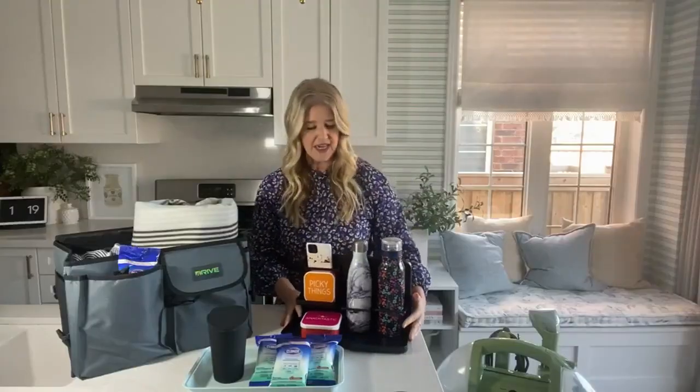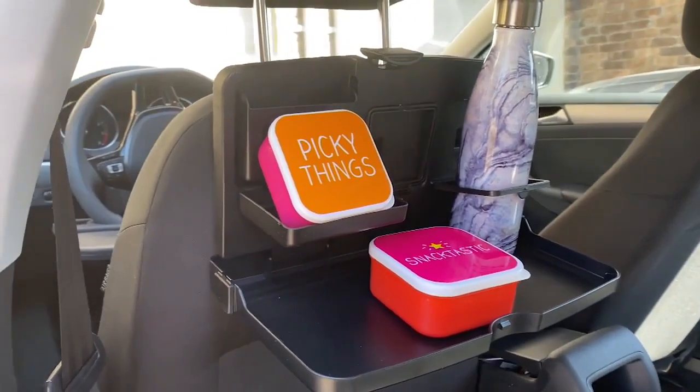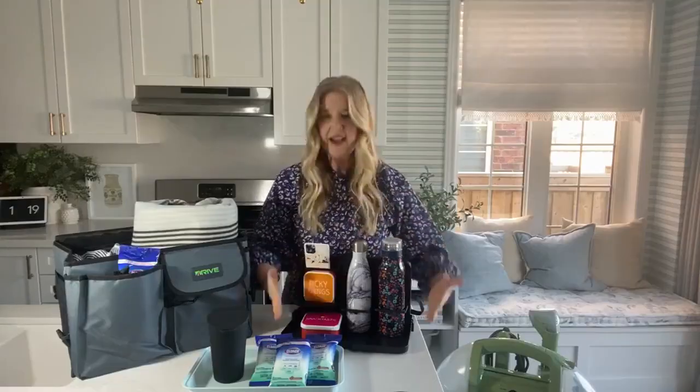Or for the back seat, I found this option, and it's got a strap that goes around the headrest of the seat in front of it, and you can adjust it and tighten it. And it's got all these little compartments that pop open for drinks. You can put a phone there, some snacks, and then it folds closed when you're not using it, so it's not taking up space when it's not in use. I think those are so great for kind of corralling that mess, right?